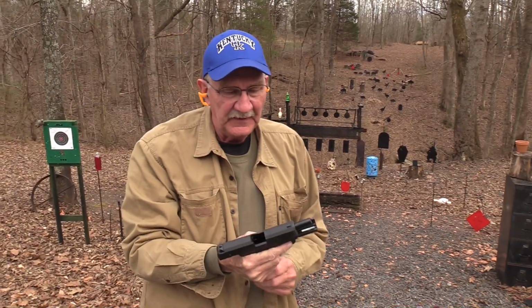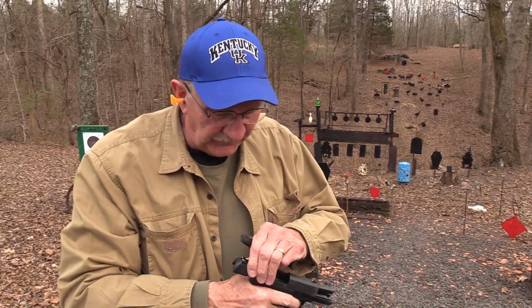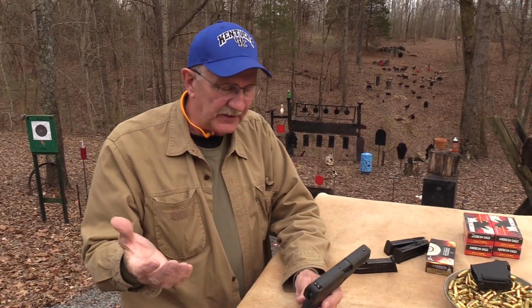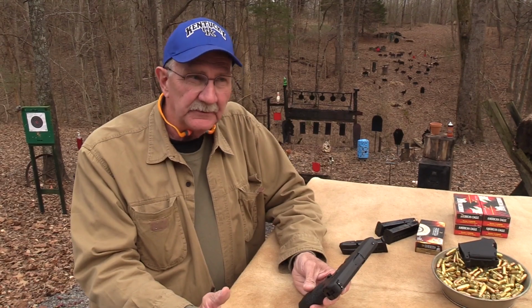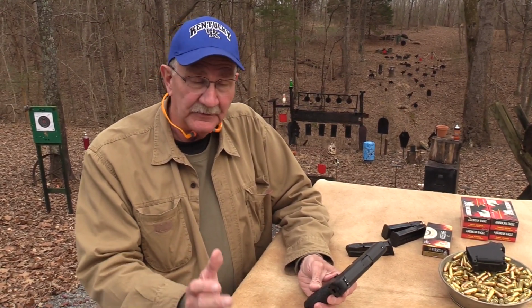Hickok 45, yes, with the Walther Creed. Okay, you've asked for it. Here it is, helping us. This is another Walther, and I understand why people have been requesting it so much. Saw it at SHOT Show, handled it, felt it, but yeah, feels pretty good, and I like the trigger.